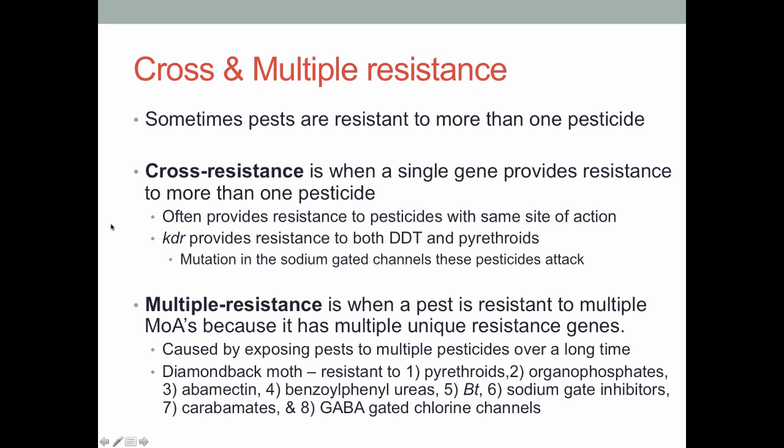On the flip side, we have what we call multiple resistance. And this is when a pest is resistant to multiple modes of action, but it does so through having multiple unique resistance genes. So essentially, you may be resistant to organochlorides, organophosphates, and carbamates, but it's not because you have a single gene mutation that gives you detoxification of all of them, but rather you might have 3 different genes, one for each individual class of insecticide. And this is probably the most common way that pests get resistant to multiple pesticides, and it's typically because of the way we oftentimes treat pesticides.